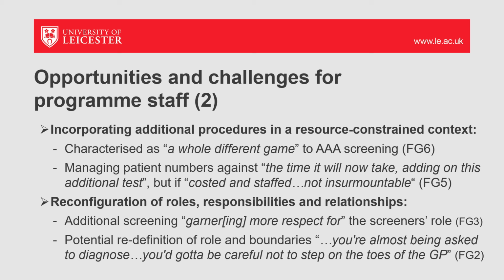Screening technicians in particular talked about GPs being dismissive of them and suggested that undertaking the additional screening may garner more respect for the screener's role. While expressing enthusiasm for a diversification in their role, participants emphasized requiring a bit more clarity regarding the expected responsibilities of the role. The screening additions were hence not perceived as necessarily unambiguous extensions to their screening roles, but ones which potentially redefined and could complicate the boundaries and remit of their existing role and its responsibilities.